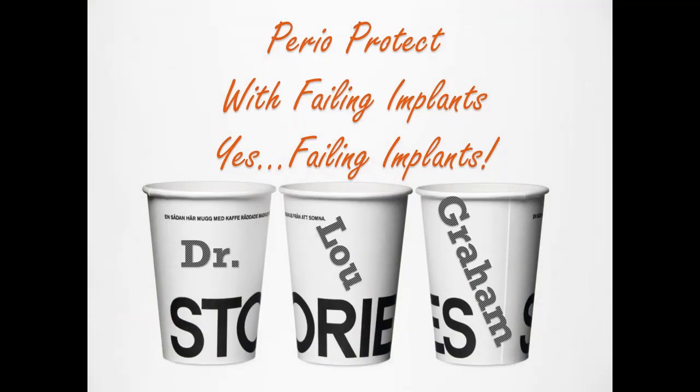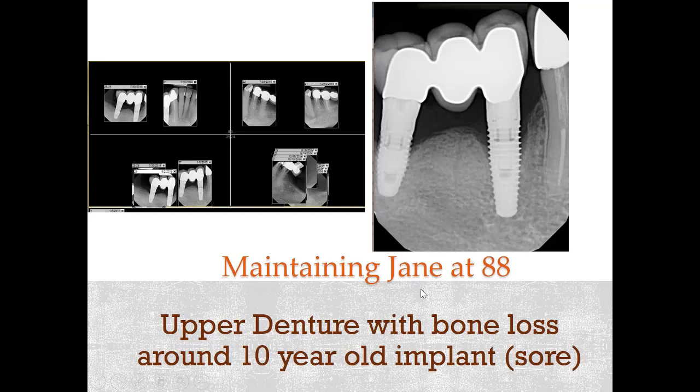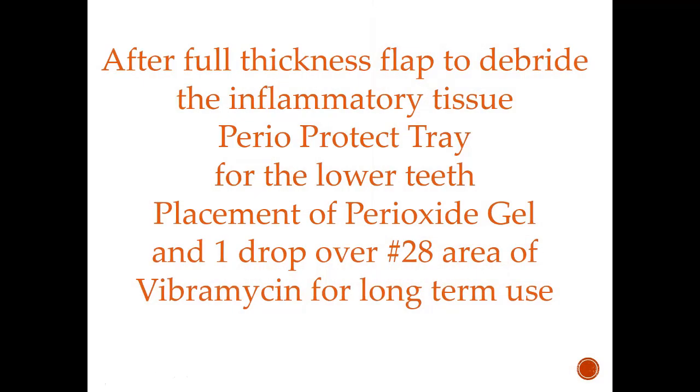Lastly, failing implants. This is Jane. She's 88 years of age, has an upper denture, and she's got this. I don't want to take this out. So what do we do? We do a full thickness flap. I just debride the inflammatory tissue, or my periodontist will. I just scoop it out, laser it out, whatever you want to do.